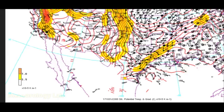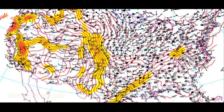The potential temperature analysis shows a very similar picture. A little bit of a gradient coming from eastern Tennessee down to Louisiana. And we know that there's probably a boundary offshore, maybe somewhere in this area. And then we pick that up into the front range of the Rockies, kind of like that. And that connects up with the next system, which is up in Alberta.